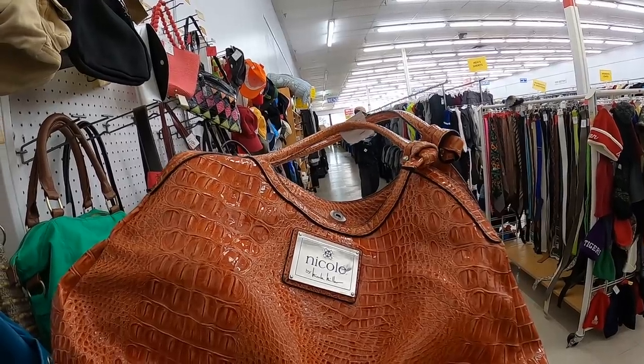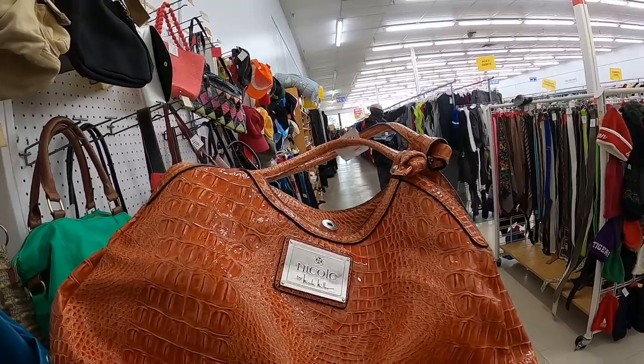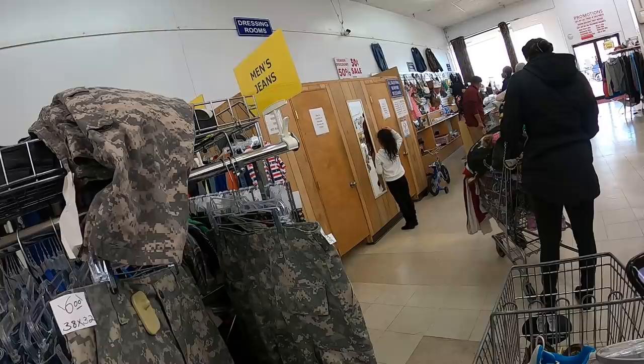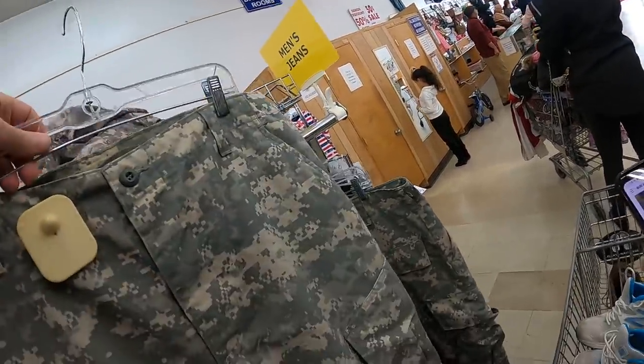I had a comment that suggested I check out the handbags. Unfortunately, this one just didn't have enough value. It's like that Nicole Miller faux alligator, not worth it. Didn't really see much else, so I gave it a shot.